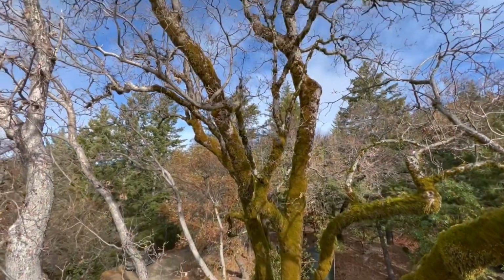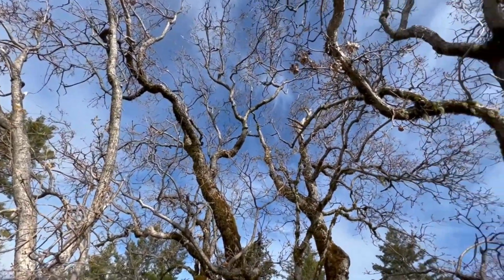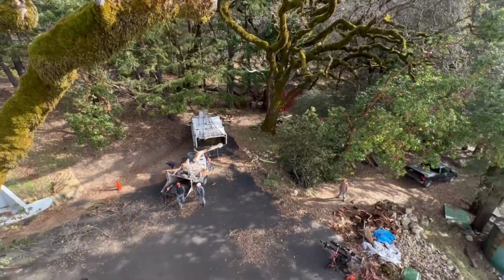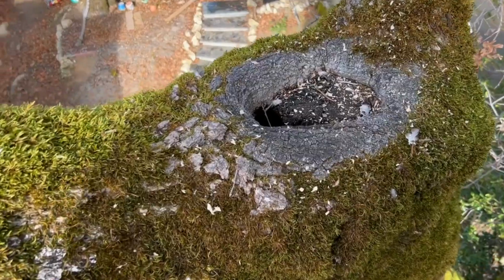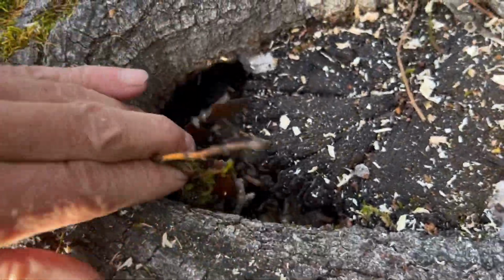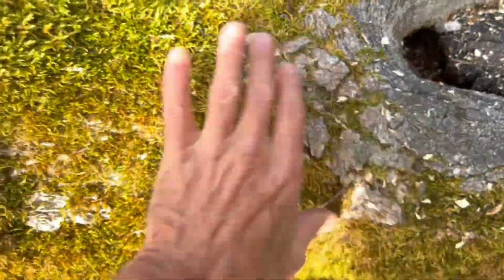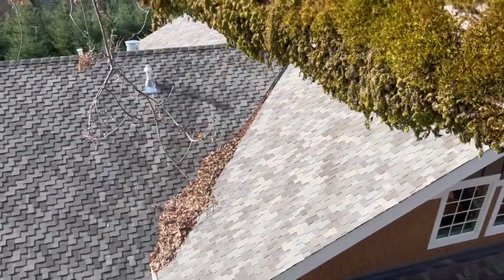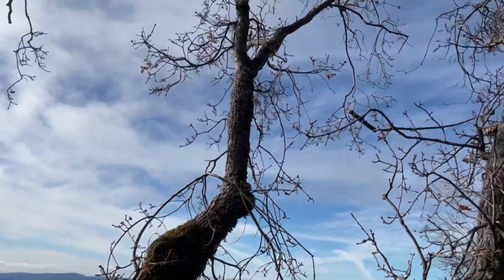So I have an unusual job that I'm working on right before Christmas. I'm working at a buddy of mine's house up in the mountains here. One of the things that's unusual is the species of oak that we're working on. This is a Quercus lobata, a valley oak. To the best of my knowledge, I have never seen a valley oak at this elevation, but this tree is enormous.